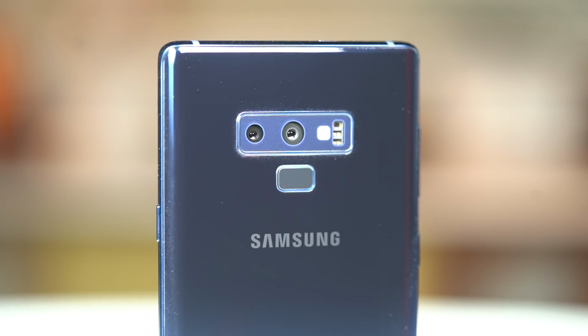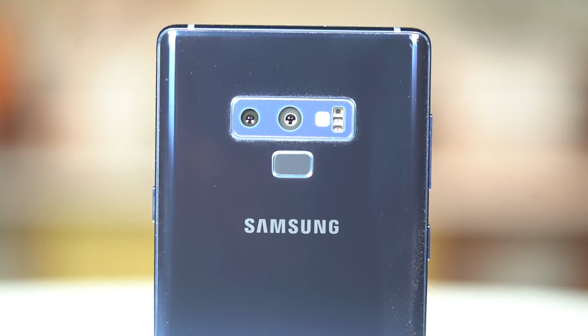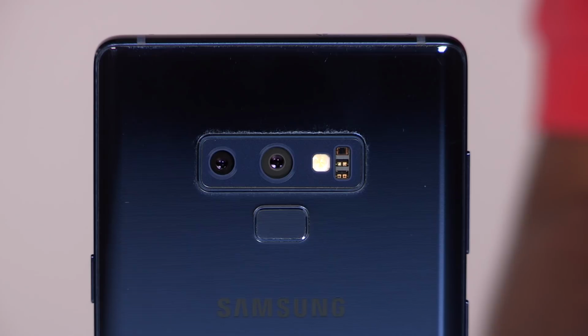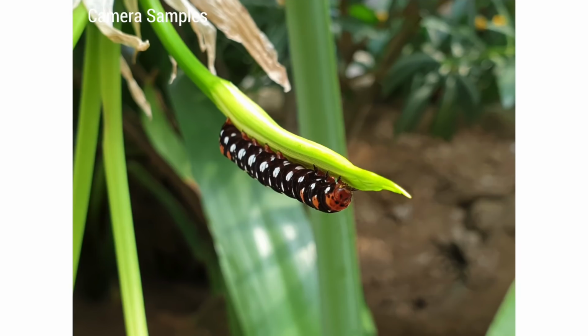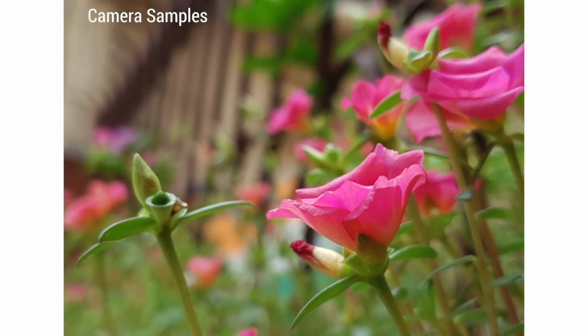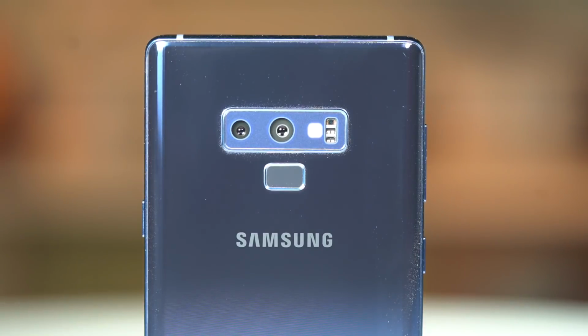You get a dual camera setup which is improved and is essentially the same one in the S9 Plus. It's 12 plus 12 megapixels with a 26mm wide angle lens and a 52mm telephoto lens. The wide angle lens has dual aperture of f1.5 to 2.4, which in my opinion is of practically no use. And then there is the telephoto, which gives you a 2x optical zoom. So great for taking portraits, great for getting close to your subject, and we've got some amazing samples that have come out of this camera. This is one of the best smartphone cameras in the market right now, maybe even better than the S9 Plus.